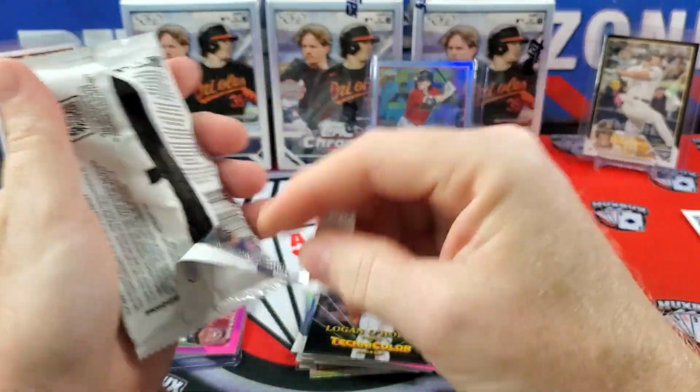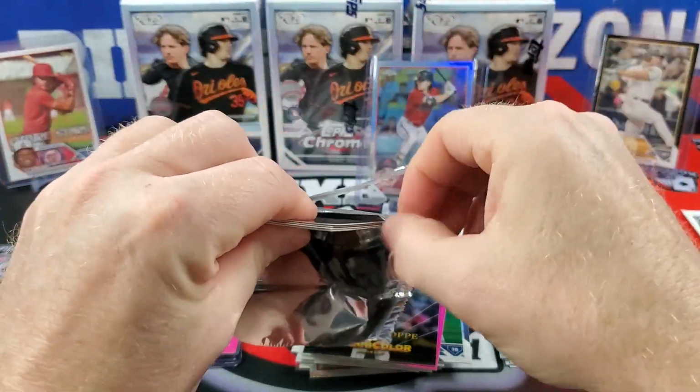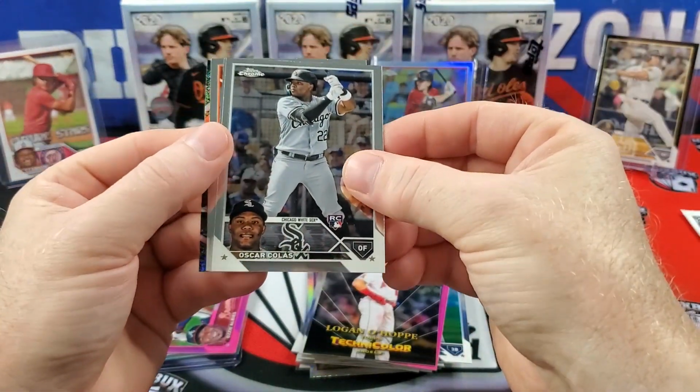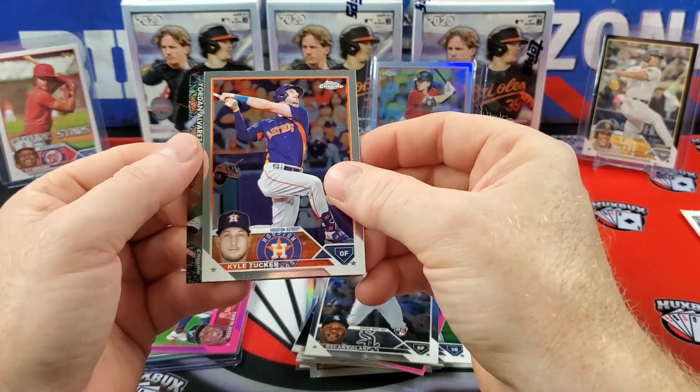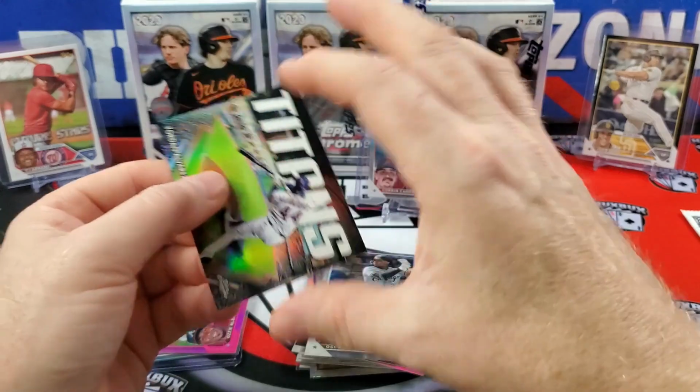I'm guessing it's just a set. I wouldn't be so lucky. I'm not a fan of how these packs are opening, I'll tell you that. Lodolo, Kyle Tucker, and a Yordan Alvarez on the Titans.